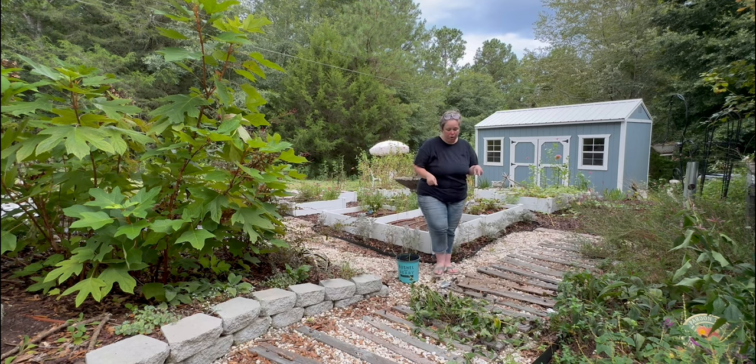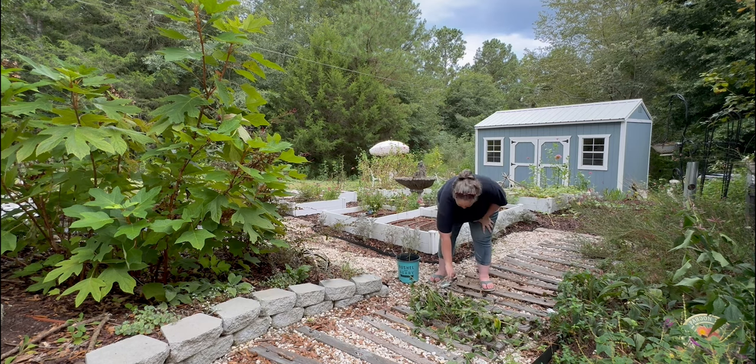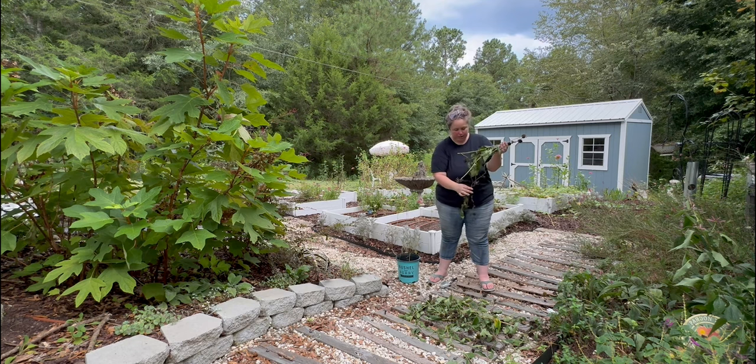Now, before I toss into the compost pile or the woods all of the coneflowers that I cut back everything to just above a healthy bud, I have quite a few coneflowers here that still have seeds on them. So I'm going to take them around the garden where I want more coneflowers and just direct seed. Why not? Got quite a few that way. There's no reason to throw things out.